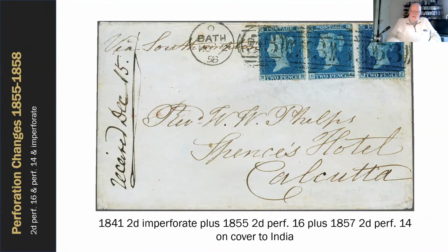appropriate gauge, and that measurement is based upon the number of holes across the top and bottom of the stamp, 16 holes for perf 16. But the closeness of those perforation holes caused a problem. It caused damage to the components of the machines, and it interfered with productivity, and that was a no-no. So it was decided to switch to perforation 14, and the transition took place during 1855.